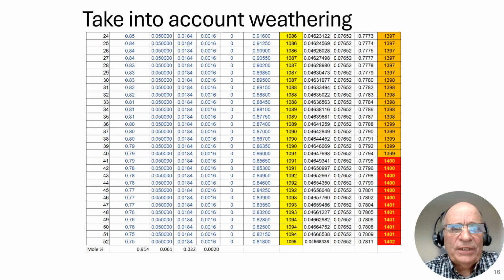Continue with this spreadsheet looking at how weathering affects BTU value and Wobbe number. Week 24, we're at 0.85 moles of C1. If you remember, we started off with 0.93 moles of C1. We're looking at 0.05 moles of ethane and 0.0184 moles of propane. Wobbe index is 1397 and higher heating value is 1086.